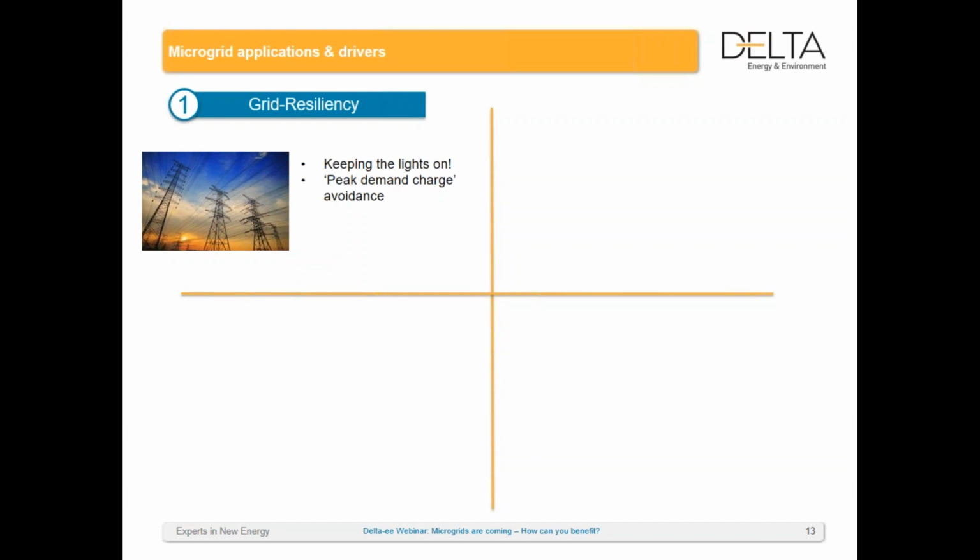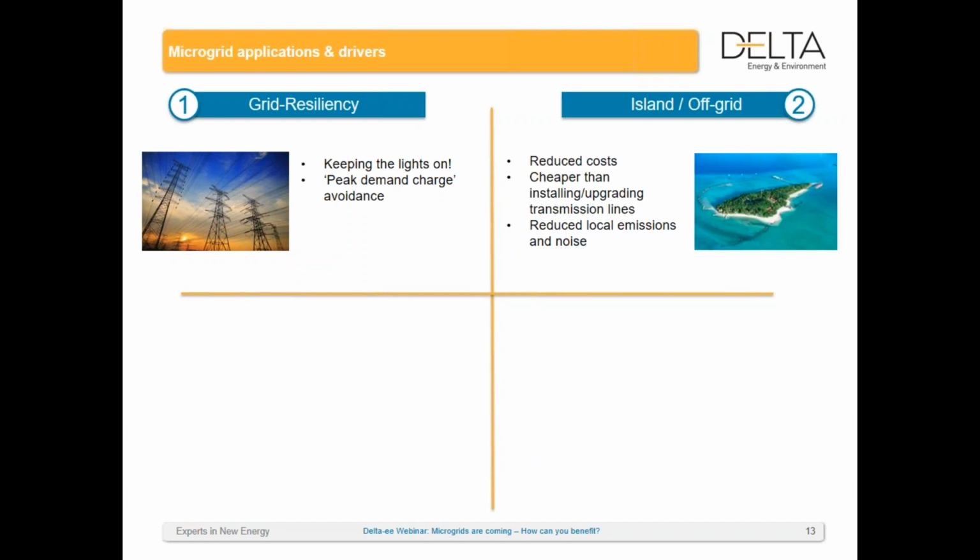Secondly, peak demand charge avoidance. Where you have very high peak electricity demand charges, microgrids can be a way to really shave off those peak costs, and that really helps the economic case for microgrids in some cases.